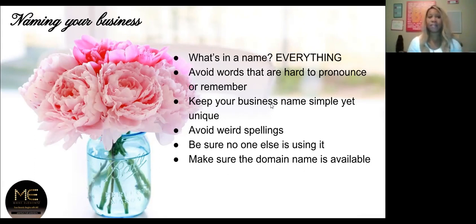Now, of course, we do have some businesses and luxury companies who have names that are hard for us to pronounce, or we don't know exactly how to say them because of the language, or because that's just how the brand is. And if you are into making sure your customer knows your name and that's going to be a part of your brand personality, then by all means do it. But if you're not interested in trying to teach people all the time what your name is, then you do want to avoid those words that are hard to pronounce or to even remember, because when they want to go buy hair, they're going to always have to remember, who was that one that I bought from that one time? So you want it to be something that they can remember. So think about that when it comes to your business name.